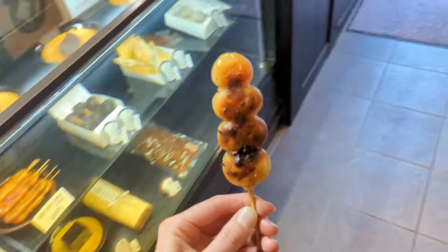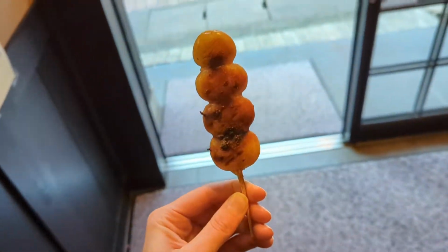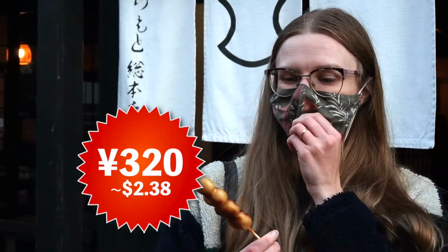There are loads of different types of dango in Japan. There are some sweet ones, but this one was definitely savoury because it was a soy sauce flavoured one, which I think they then did on a charcoal grill. And it costs 320 yen. It smells like burnt soy sauce.